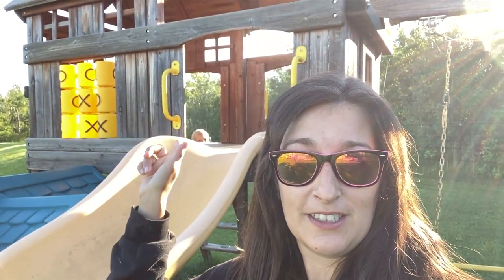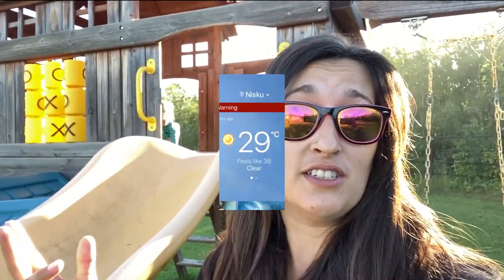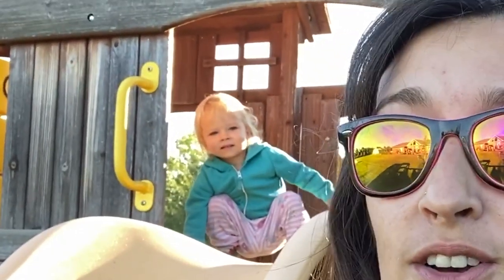Just out enjoying the morning sun here with my daughter. She is right there. Apparently we're headed into one of the hottest weeks, or the hottest week of the summer right now. It's almost the end of July and we're just getting the hottest week. Wow. I think last year our hottest days were in May and then again in July. So I am excited about that. However, I'm not used to the 30 degree Celsius weather anymore. So should be interesting.